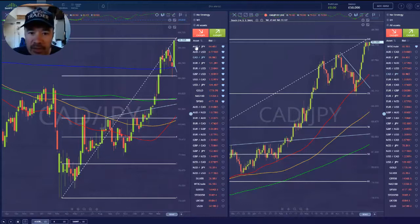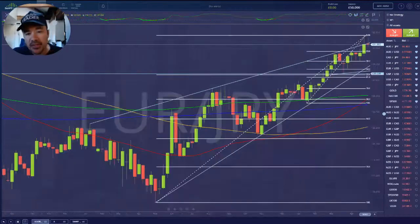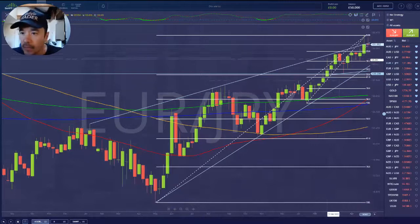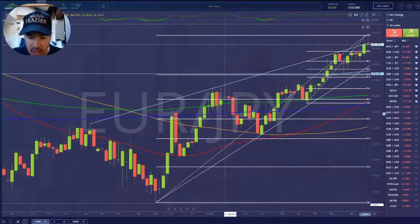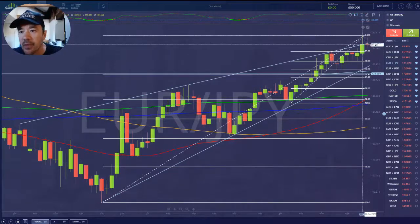Right, I want to make sure I don't miss anything. Euro, yen. Let me check my notes over here. Right, this is quite interesting. We have this 16-month trend line going here on the weekly chart. Now, when you look at it on the weekly chart, you can see that basically we spiked above it. So we had a false break.